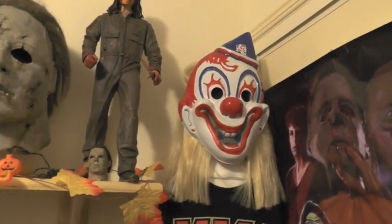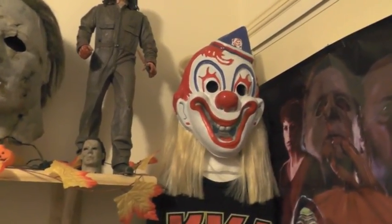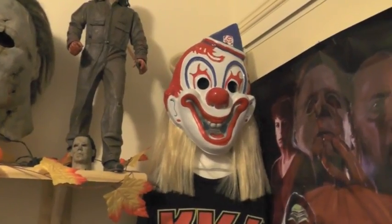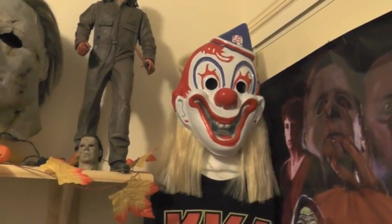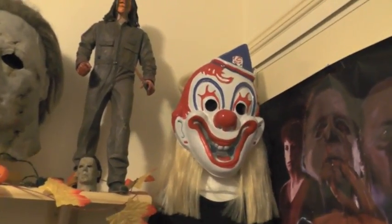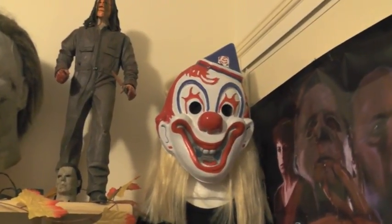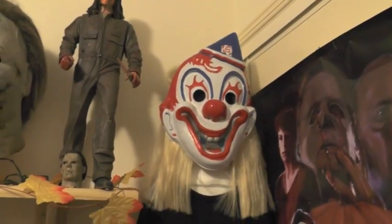It's not 100% accurate like some of the other more high-end independent clown remake replicas, but it's pretty damn good, especially for a cheap mass-produced mask. It is oversized, as you can see, so it's not screen accurate in terms of size, but in terms of the paint and the overall look of the mask, it's fairly accurate.